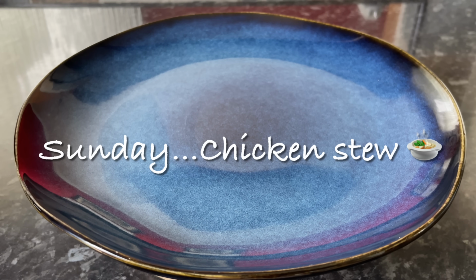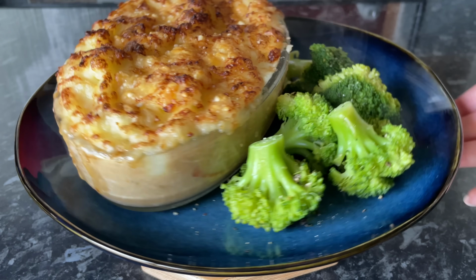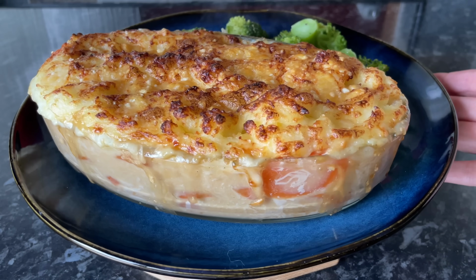And then moving on to today, we had chicken stew, or a kind of chicken stew. It's chicken and vegetables. So there's peas and there's carrots, and it's a sort of creamy white savoury sauce that I've done. Just very, very simple.